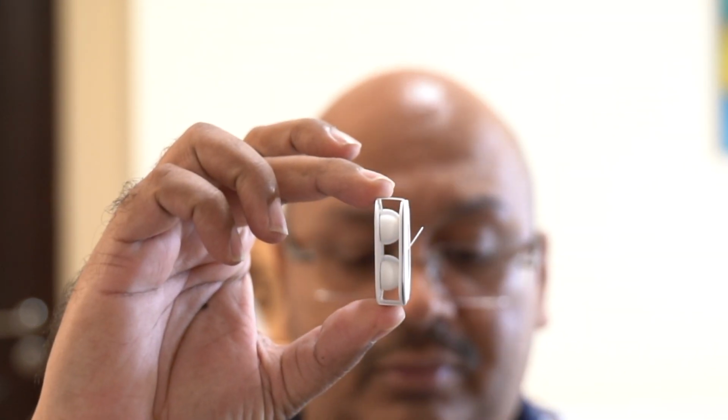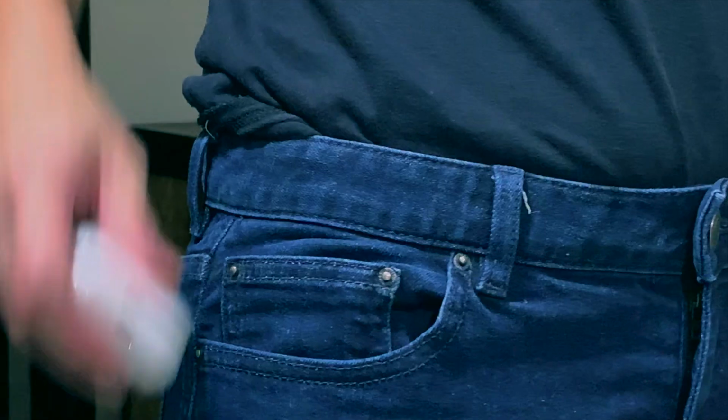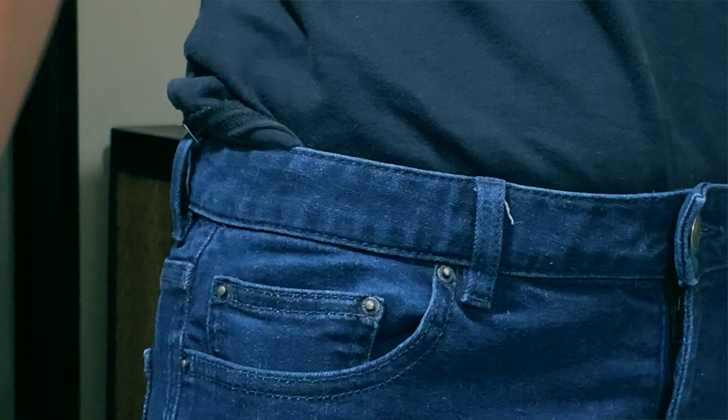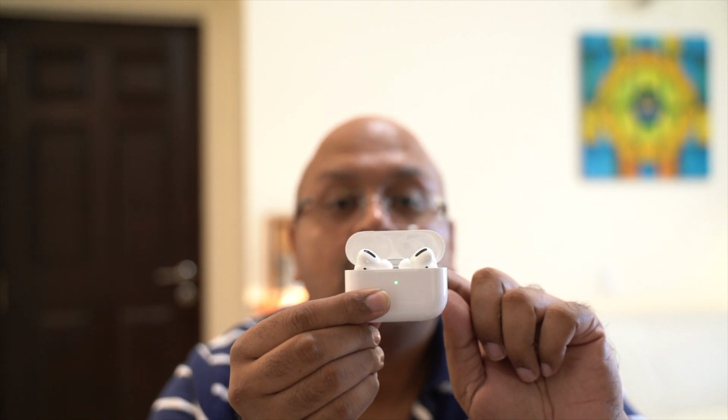So what's in the box? In the box, you get the AirPods Pro with the wireless charging case, a USB-C to Lightning cable, and extra ear tips for small and large. The mediums come pre-fitted. The actual case is 15% bigger from Gen 2, but still fits very easily into the small pocket in your jeans. The case has a nice magnetic snap.